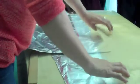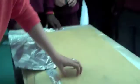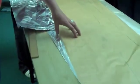This is baking greaseproof paper. So this prevents the iron from sticking to the plastic, and then the tin foil stops it from melting onto the table, which you don't want. So to get a straight line, I can see where we drew the line through the greaseproof paper. So that's the seam.